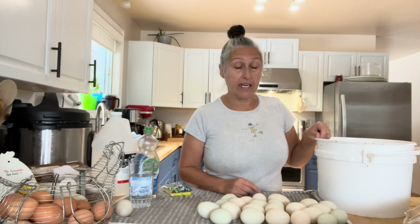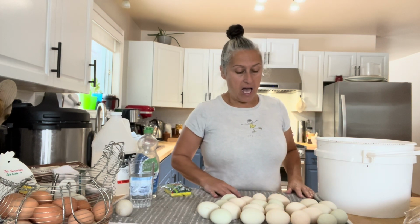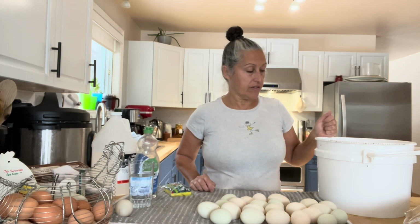And not that it's bad for you, because this is food grade. However, it's a little bitter. So just rinse off your eggs. One thing I always do when I use my eggs, as I'm about to use them, is I do a float test. And I will show you that when I'm working on the duck eggs.